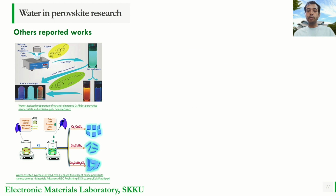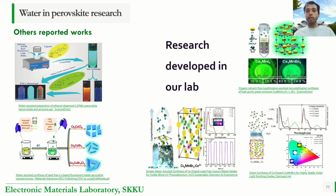Based on that, we developed a research method in our lab where we synthesized those phosphor materials using water only. The phosphor material that we achieved from our experiment showed very high PLQY and has been used in some UV-pumped LED applications, as well as showing some good photoresponse, and has been used as a photodetector too.